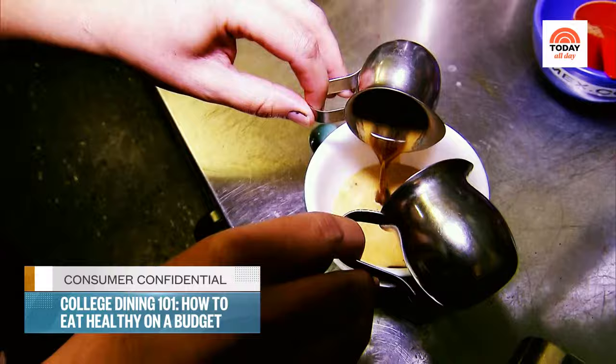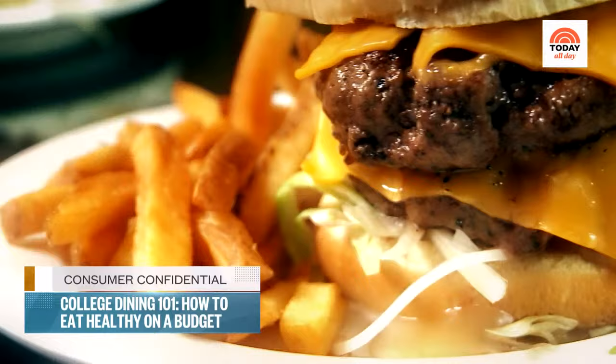We find hidden calories in things like alcohol. Another area is with coffee. You may get some of those extra syrup flavorings, the whipped cream that's on those coffees. We see a lot of extra calories with fast food.